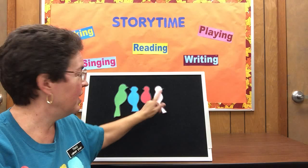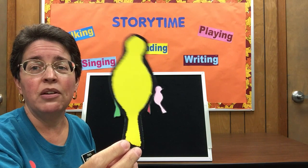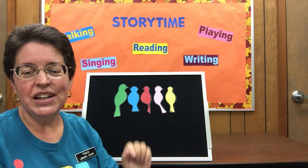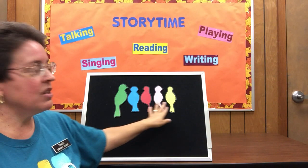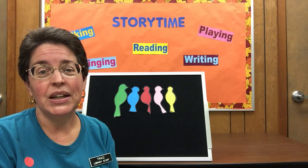Four little birds happy to be alive. They found a yellow one. And now they are five. Five little birds, happy as can be, singing beautiful songs for you and for me. And there's our birds. You can just almost imagine them sitting on a wire, right? Our birds. And that is the end of our bird story time. I hope you had fun.